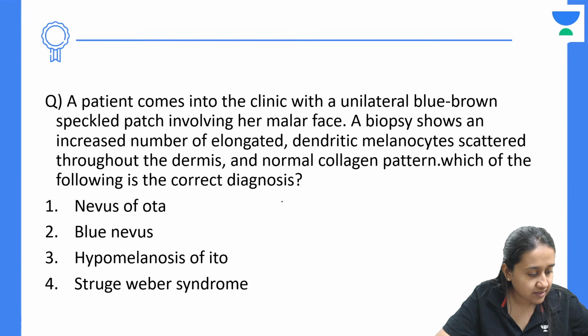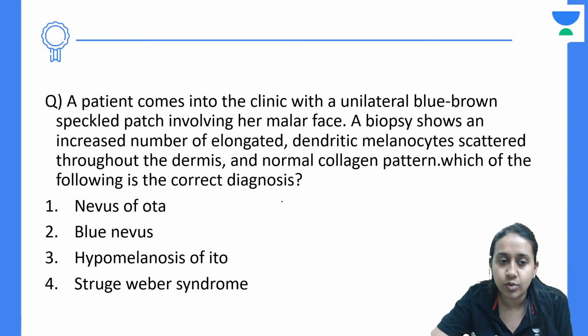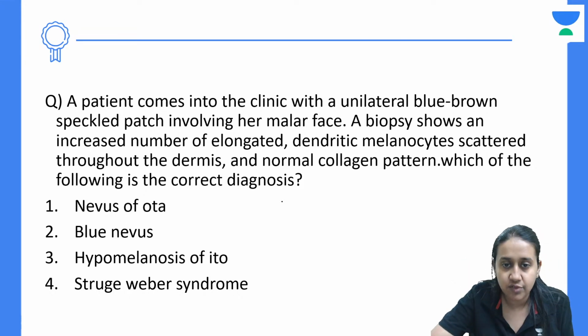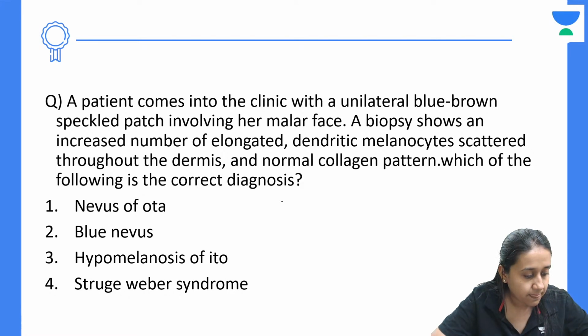What is the correct answer in these individuals? Anyone? A patient comes into the clinic with a unilateral bluish brown speckled patch involving her malar face. Biopsy shows an increased number of elongated dendritic melanocytes throughout. What is the answer?